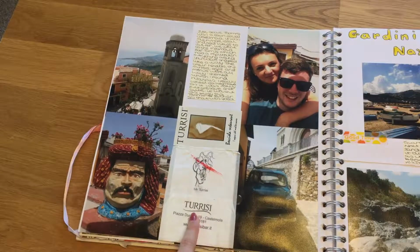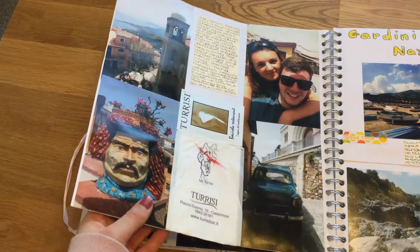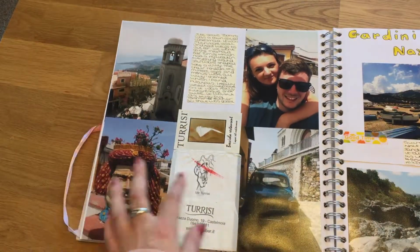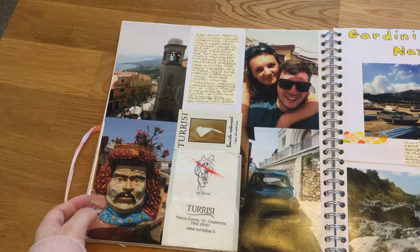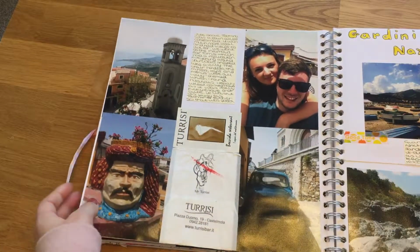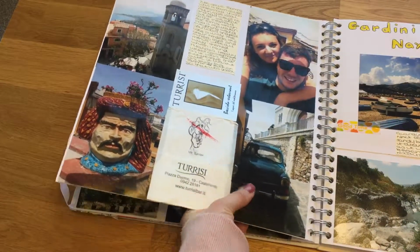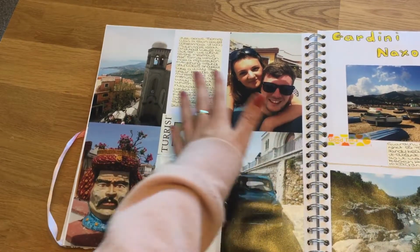It's called Bar Turisi. It's a bit rude because everything is shaped like a willy, basically. So it is funny because you don't even realise until you're eating with a knife and fork shaped like that and things like that. It's really good, and Castelmola is a bit more typical of Sicily because it's not as touristy. So the nice little Fiat cars and things, but that's just a picture of me and Joe.